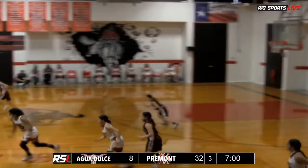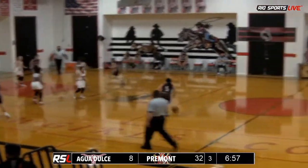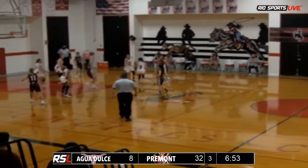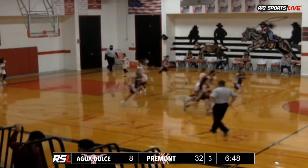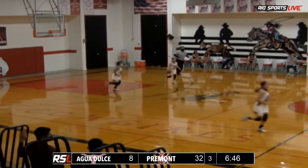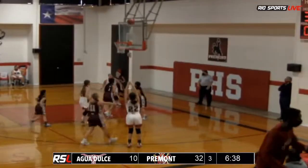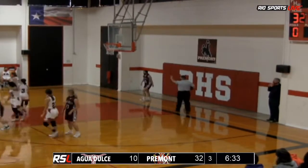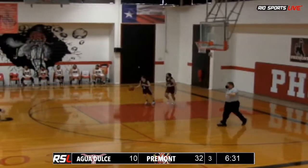Up her dribble in the backcourt, gets it across the timeline, and she picks up her dribble as well. Agua Dulce sets up their offense. Cowgirls still in that zone. Free throw line jump shot finds the roll. They get the scoring going here for both teams. See what they call. 3 seconds in the lane on the Cowgirls. They turn it over.